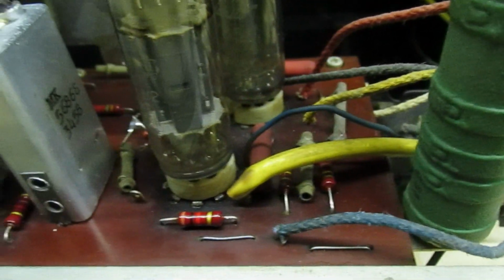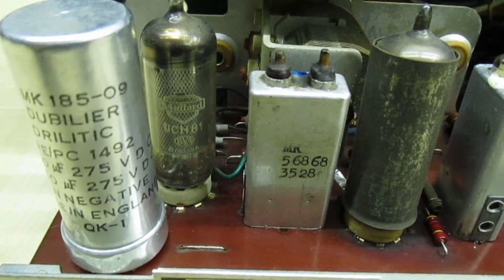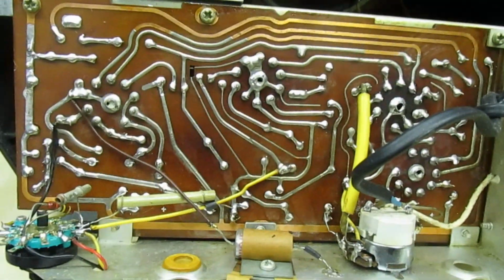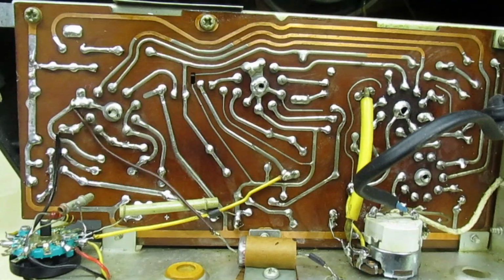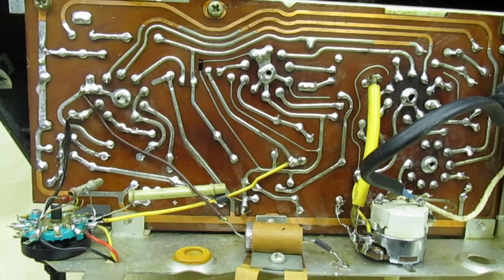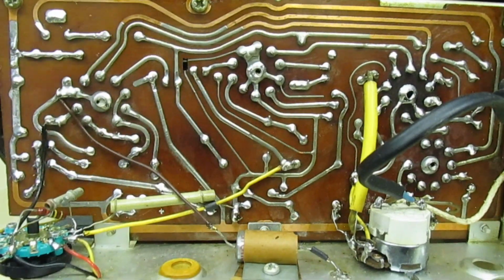Now I've also had another little disaster I forgot to tell you about when I was disassembling the set, so I'll stop the camera and we'll just turn it upside down. Right, so if we take a look underneath the chassis, you'll see that I've resoldered every single solder joint on the board, and I've cleaned all the flux off. That will ensure that in years to come we don't have any dry joints on this radio.